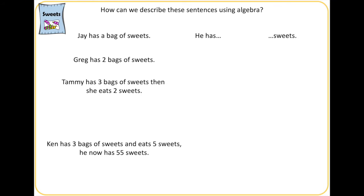Okay, so we've had a little look at the different parts of expressions and how we identify terms and variables and coefficients. But let's get back to talking about some sweets and identifying things and describing them using algebra. So if J has a bag of sweets, we don't say bag as mathematicians, we try and shorten it down and simplify it. So we would say he has B sweets, 1 bag. But what about if J's friend Greg has 2 bags? J has B, so Greg would have 2B. Well done if you got that.